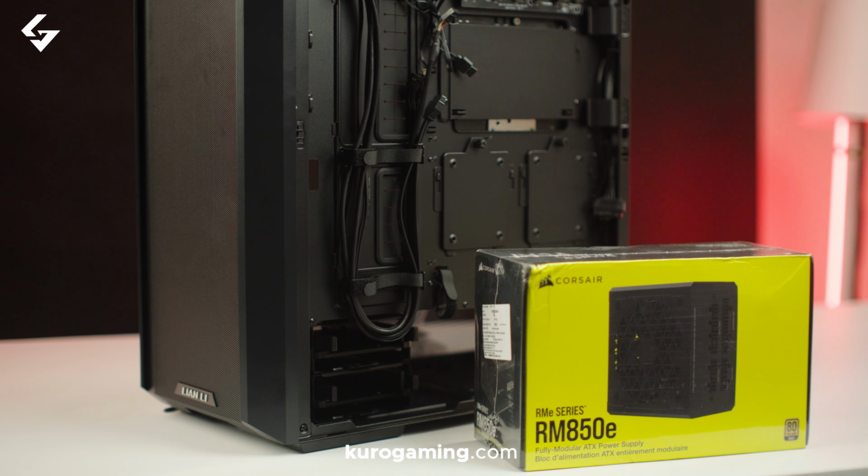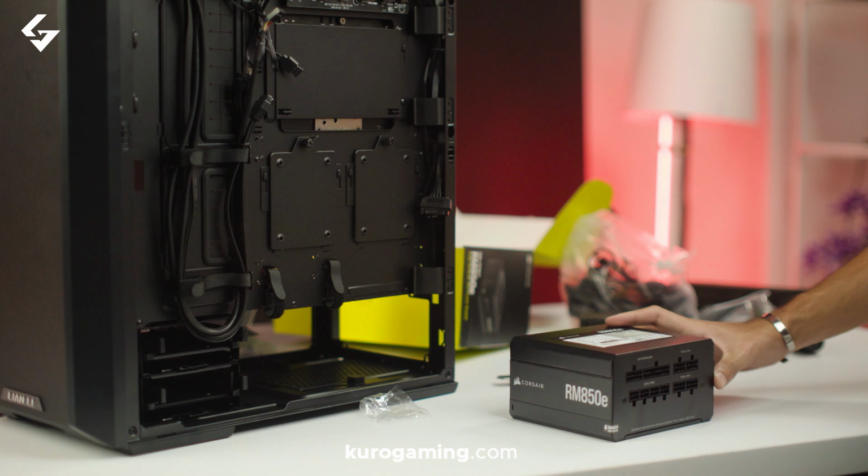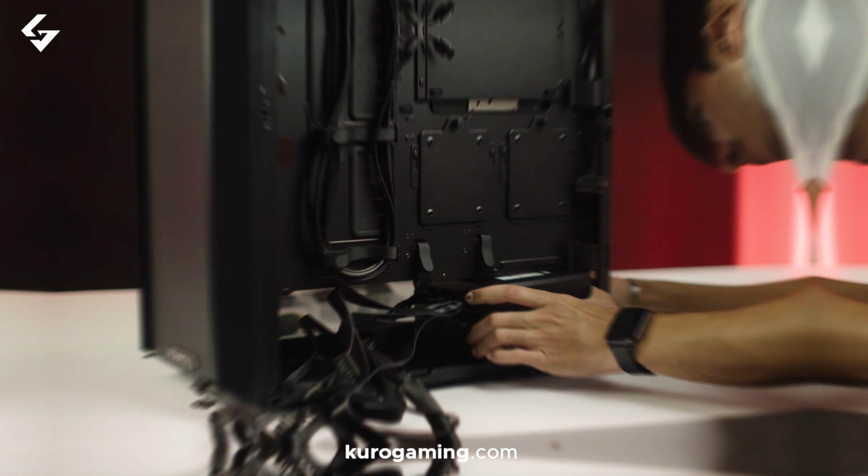The power to drive this beast comes from the Corsair RM850e PSU, offering reliability and efficiency, ensuring a stable power supply for all your gaming needs.